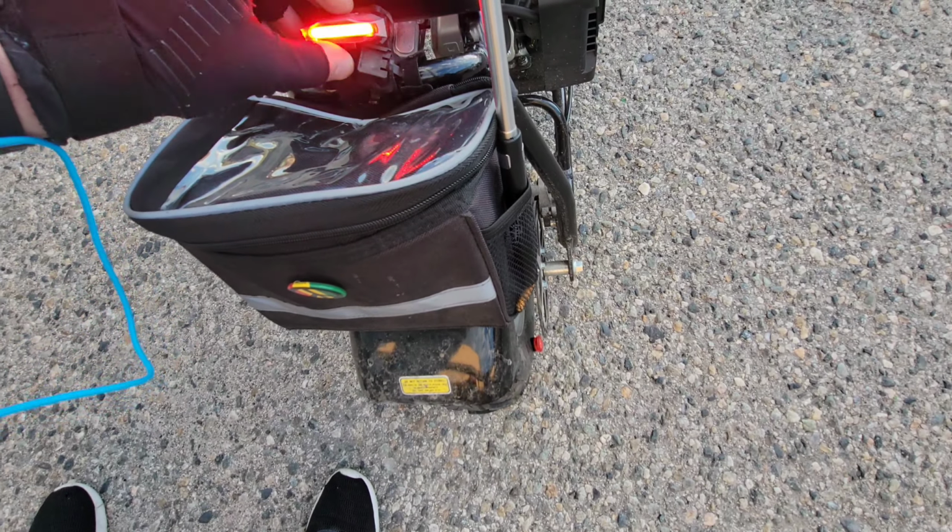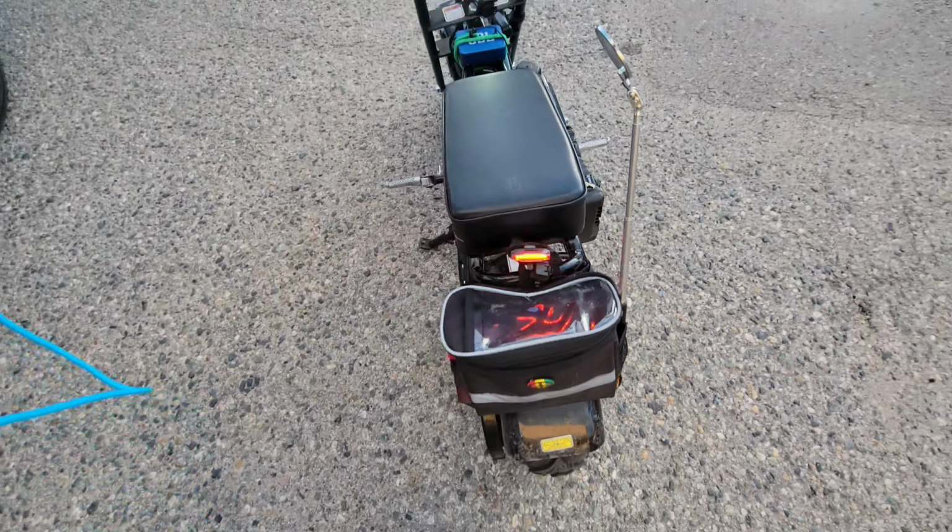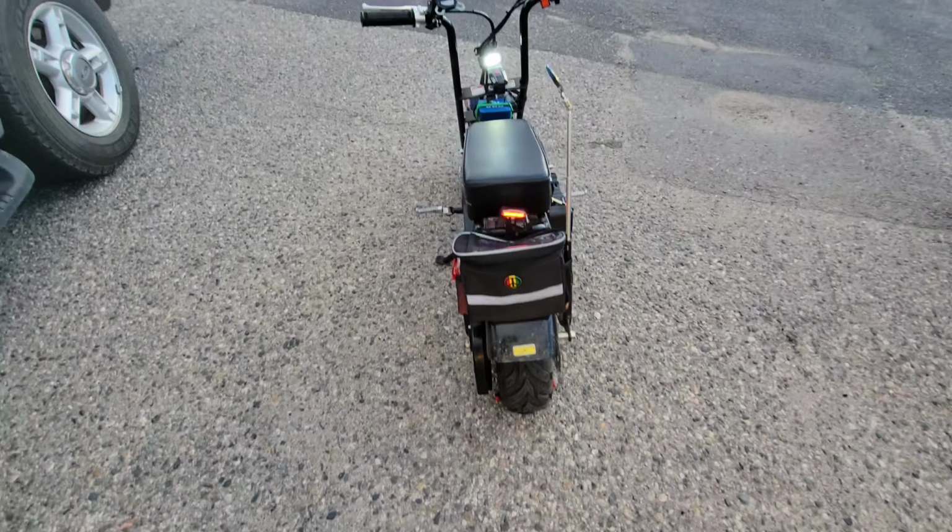What do you think? Should I do the flashing tail light or the solid color tail light? What do you think is a safer thing to do?